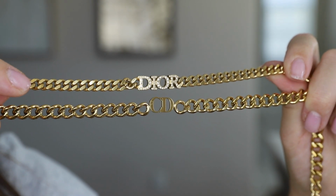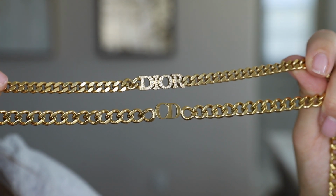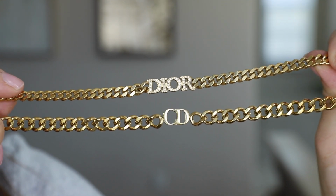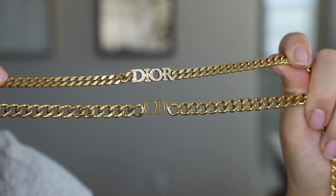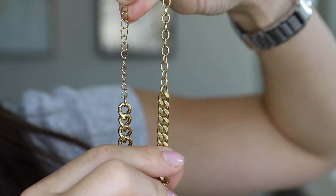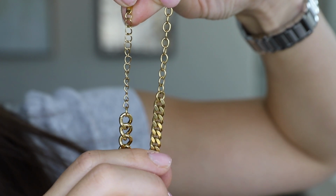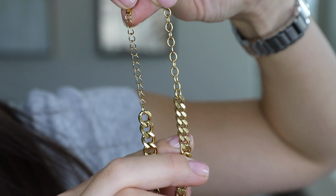Here's a side-by-side comparison of the 2 pieces. The Dior version has a bit of a tighter chain, and the Mint and Lily one is obviously a little bit looser, but look-wise, especially from a distance, they look pretty similar. This is the Mint and Lily version, and here is the Dior version, so they both have necklace extenders as well, making it quite suitable for various lengths of comfort.